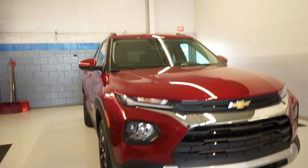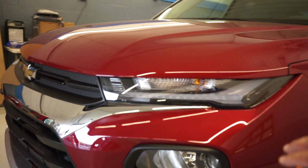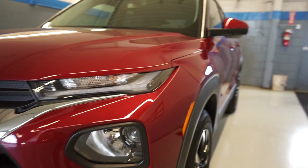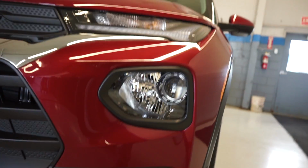As you can see, the styling does match the Blazer. As you've seen, that's been happening with a lot of the Chevrolet models that have come out. It's got the LED light bands for the headlights, and then of course, much like the Blazer, they've moved the headlight down here actually onto the bottom.